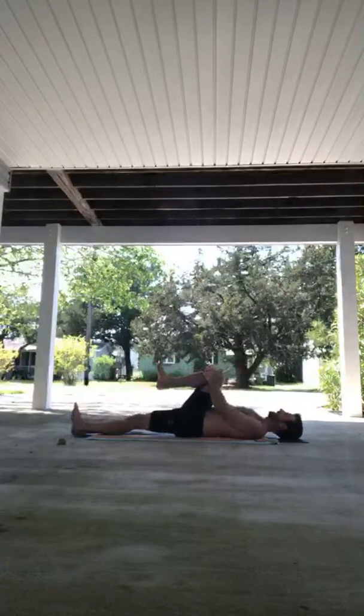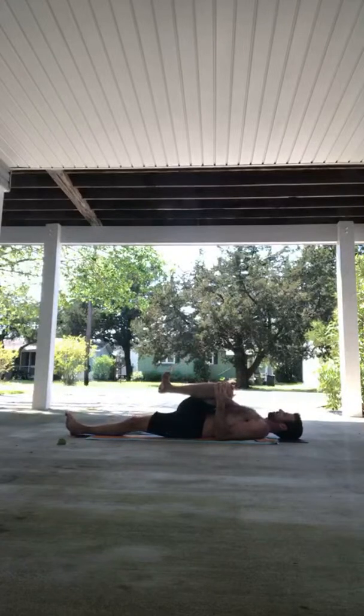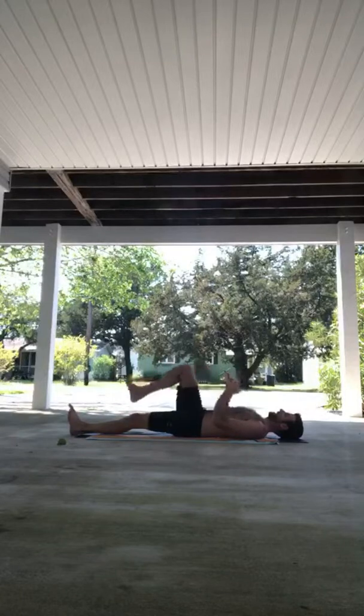This time we're going to take our right knee up and across, more up than across the body to the left shoulder. You can see mine doesn't go very far, and that's because I'm not letting my hips roll up. I'm keeping both hips on the mat. Squeeze it in more, keep breathing. And extend it back out.